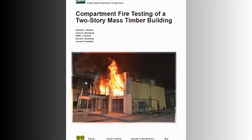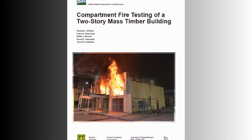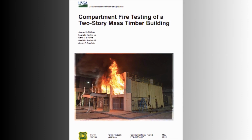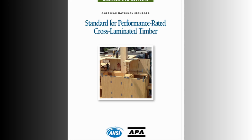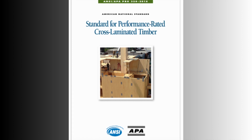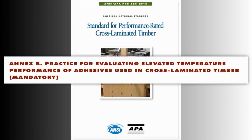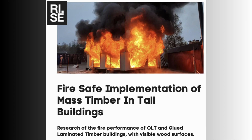Now, the 2-story compartment fire tests that I referenced earlier, associated with the 2021 IBC changes, were done using a generation of adhesives prior to the current generation. There are currently newer requirements under the PRG 320 standard, the Annex B requirement for assessment of adhesive performance at elevated temperatures, essentially eliminating the use of adhesives in mass timber products which allow char fall off. So with this newer generation of adhesives in mass timber products, another round of full-scale fire testing was conducted, this time at the Research Institute of Sweden.